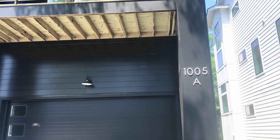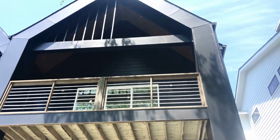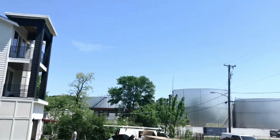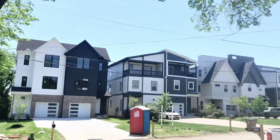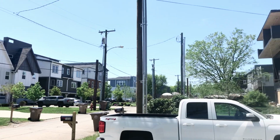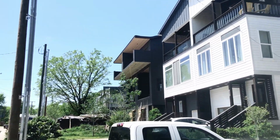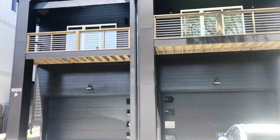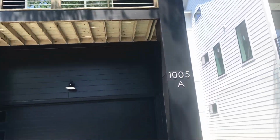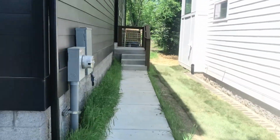Alright, I'm here at 1005 Unit A on Alice Street right here in Nashville. You can see all around this whole street is really growing, new construction all up and down, brand new homes going in. But let's go take a look at this one, and we'll check out the bonus view off the upstairs balcony.